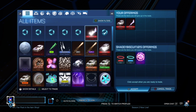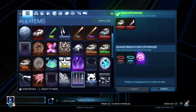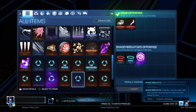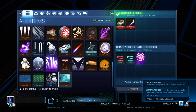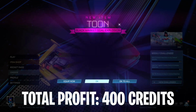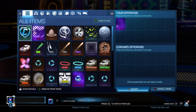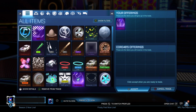Okay, so starting off with the first trade, I'm trading my Fennec and a non-crate import, I think, for 2 painted halos, one being crimson and one being sky blue, and as well as that a toon. And honestly, we're making quite a bit of profit because at the time the 2 halos are 450 each and the toon was 200, so if you add up both of them, that would be 900 plus a toon, that's another 200. So we're paying basically 750 for a 1.1k offer, which bags us 400 credits profit, which is honestly not too bad.